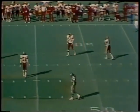And Jaworski wants to throw it on this 2nd and 21. Broken up. A couple of Redskins diving for that football. Ken Houston, one of them. Rich Malott, the other.